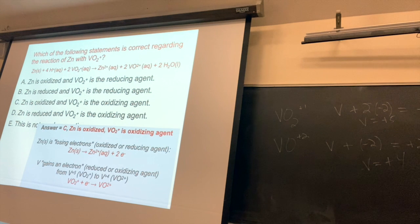So, if this had been VO plus 2, you don't know what the vanadium is. It was 5 on the reactant side, but it's not necessarily 5 on the product side. This is what redox is all about. They're changing their charges. So you have to figure out what the new vanadium is on the other side. Like sodium is plus 1 on both sides almost all the time. But the vanadium here has changed to a plus 4. So you have to go through this process for both vanadium compounds and figure out what this is about.